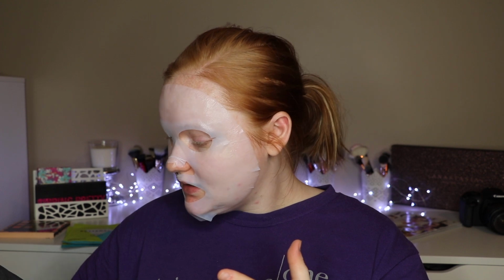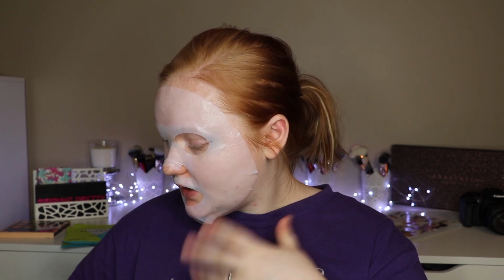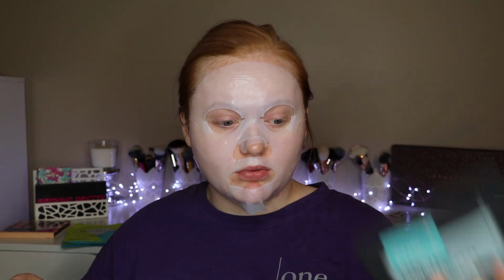Cermedic makes some really good masks. This is, I believe, one of the bubbling ones, if I'm not mistaken. Maybe it's not, but I think it is one that you do have to wash off. I think I have tried one of these before as well and really like it, but it has carbonated water in it, so it kind of bubbles into your pores. Really good at cleaning those pores.